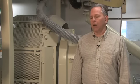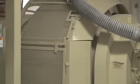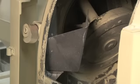A batch contains anywhere from 5 to 15 ingredients. They must be thoroughly mixed to guarantee product quality. The mixer has a capacity of 10 cubic feet or 1,500 pounds. The liner and other contact surfaces are made of abrasion-resistant steel designed to withstand the abrasive mixture, particularly sand.